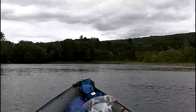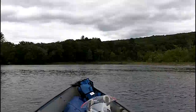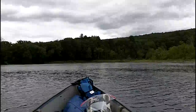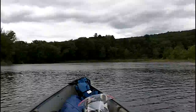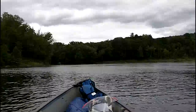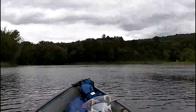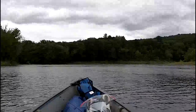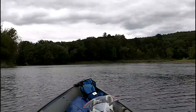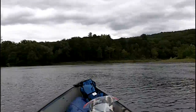So here we come to another bend. Looks like we're gonna just curve right back. Right straight ahead, looks like the river ends, but it appears this just takes a sharp turn. So I'm gonna leave the camera on for this. Might be interesting.